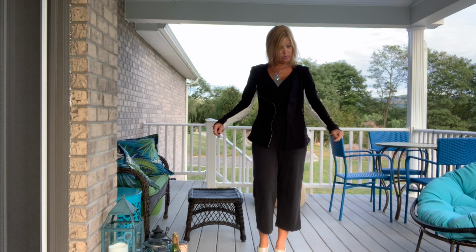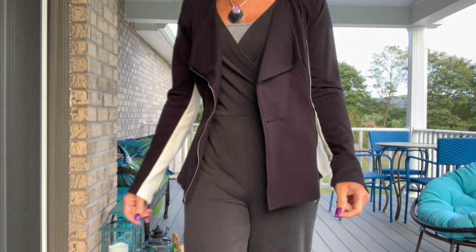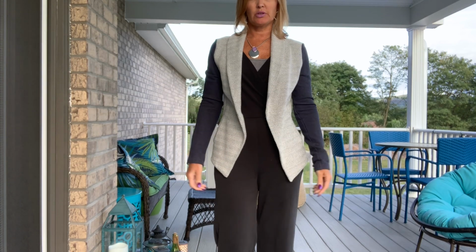All right, this one was jacket number 3, INC Color Block. And let's go to number 4. Okay, number 4 is by Lou & Grey. I'm calling this the Lou & Grey Two-Toned.